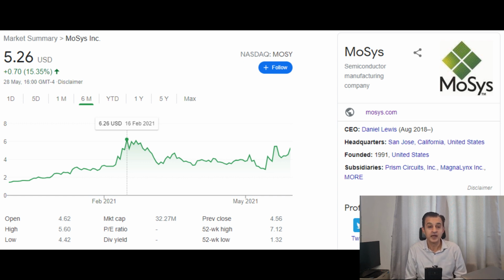Many of the clean energy penny stocks and the EV stocks have gone down from February, well in excess of 50% down. However, this stock has gone down, but not by as much as many of the other stocks. So the momentum has still been relatively strong, and we can see here right now there seems to be strong momentum in terms of recovery just in end of May 2021.